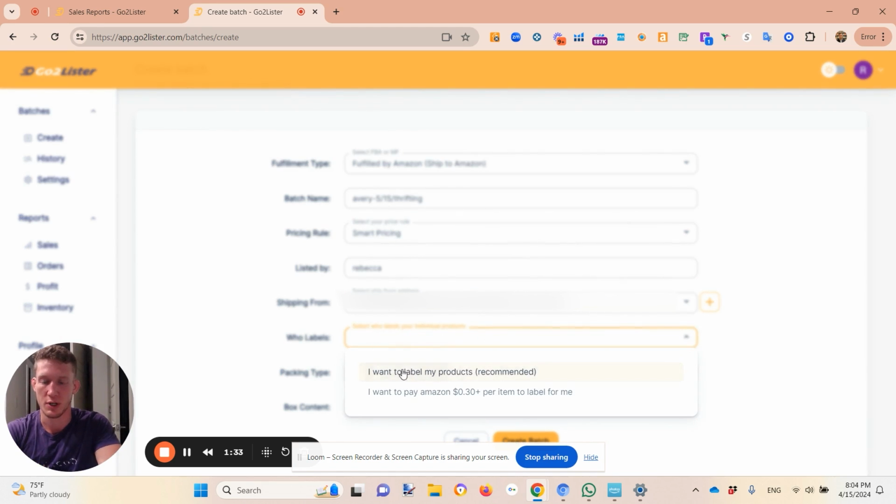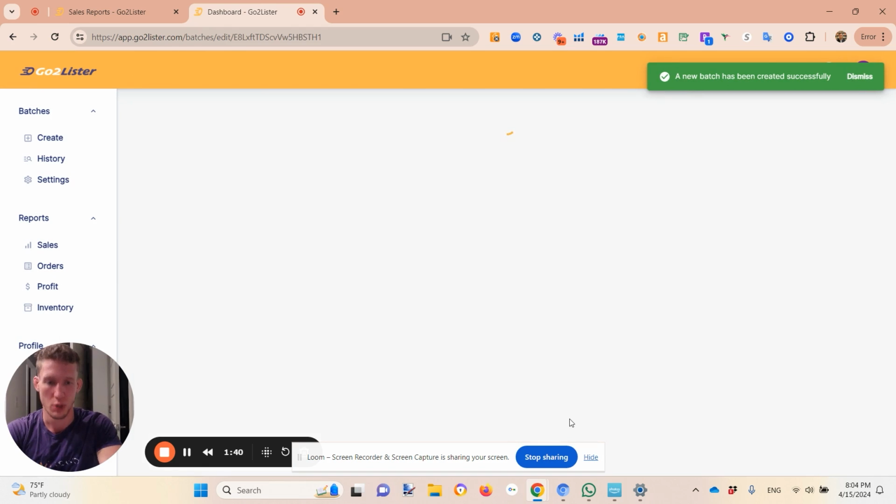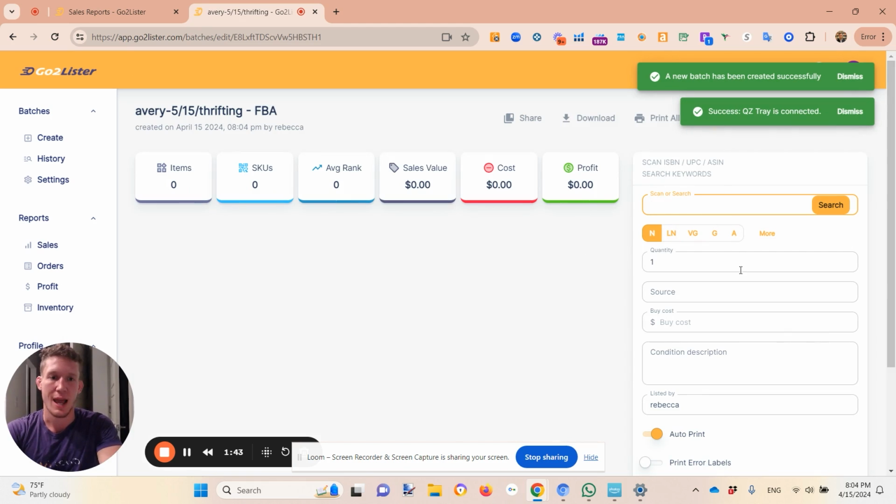Who labels, we're going to label them because we save 30 cents for each item we label instead of paying Amazon to label. For box content, we're going to select I want to provide box content. Boom, create batch. Now within the batch, this is like the absolute fastest way to list books.